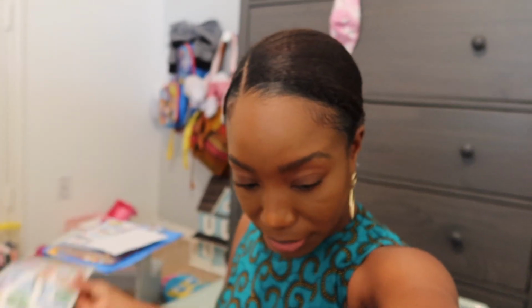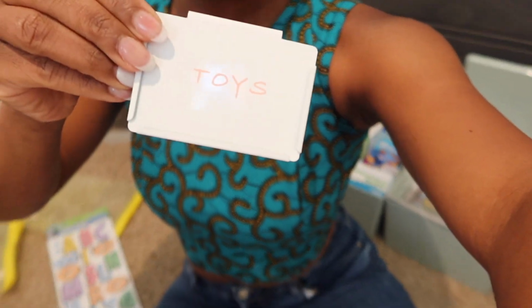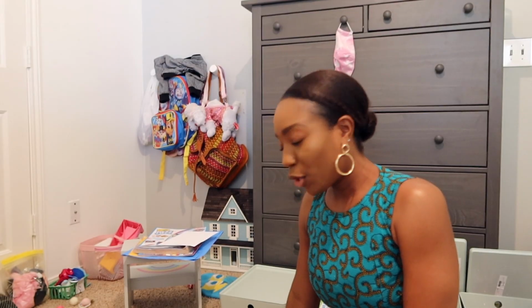I'm gonna fit this in her craft bin, put that, file those away, and then start putting everything up. I think I might change out these labels. So can you see that? Bam, it says toys, but I don't know. I kind of want to change it, but then I don't want to change it. I don't know yet. We'll see.